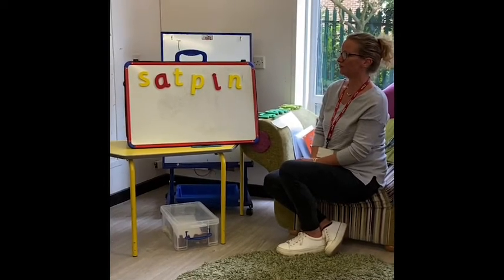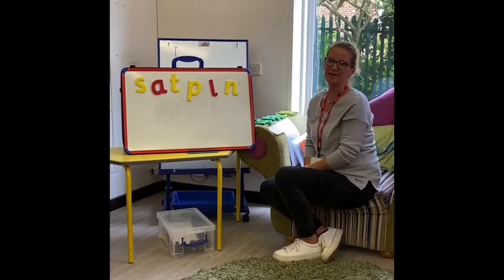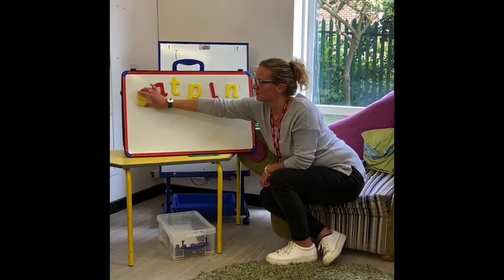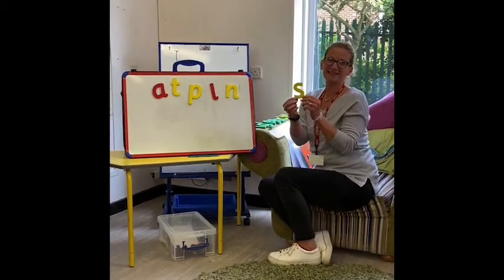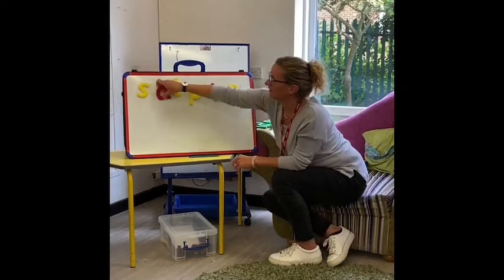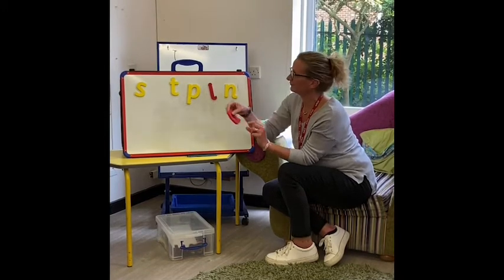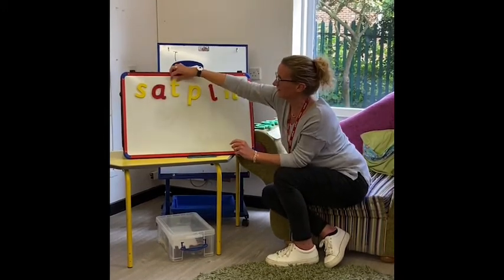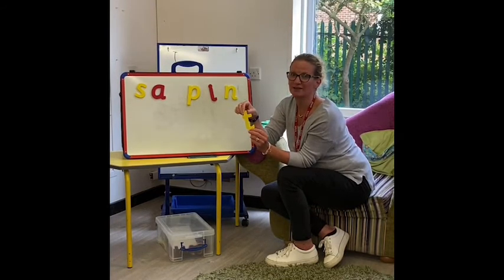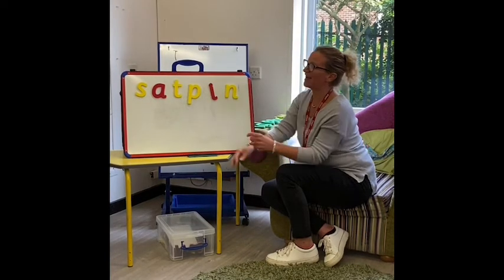So the children will start to recognise these sounds and we teach them their letter name as well as the letter sound. So for example, we would say to the children, this is the letter S and it says S. And we would say to them, this is the letter A, that's its name, and it says A. And then we've got, this is the letter T, that's its name, and it says T.